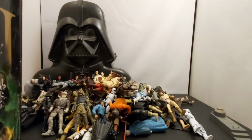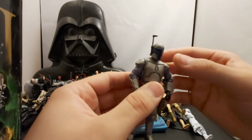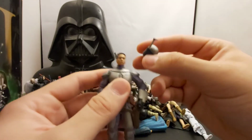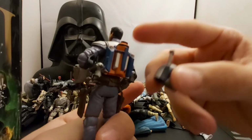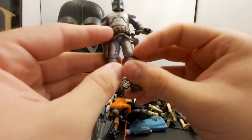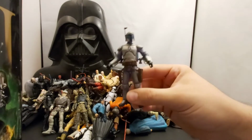What do we got? Jango Fett. This Jango Fett was pretty cool. Don't remember what set. Maybe Vintage Collection. Helmet comes off. Squishy, made of rubber. Cool figure. Jetpack missiles missing, obviously, of course. I think he came with a poncho, too. I think I might have just thrown it out or something. I don't know if I liked it on him.